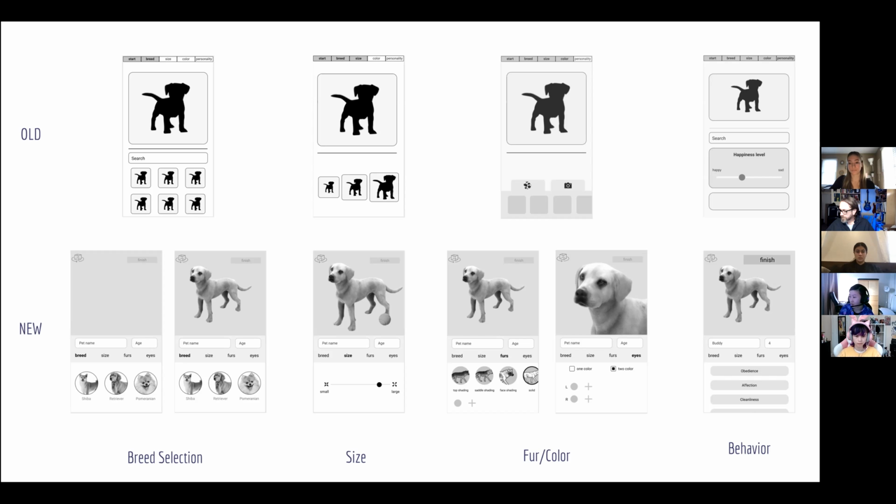Specifically, breed selection: we decided to remove the search bar for now as we have a few options, and we didn't want to overwhelm the user when going to test this prototype. But in the future, we'll most likely add it when more breed options are available. As for the size changes, we changed from 3 set sizes to a slider for more customization.